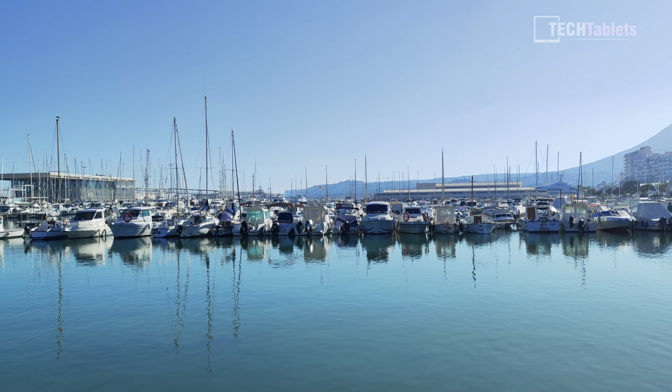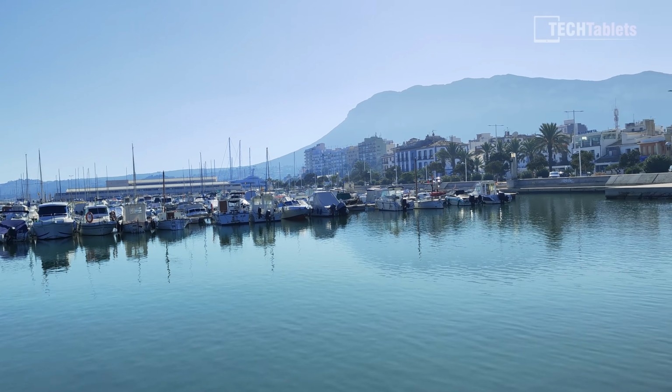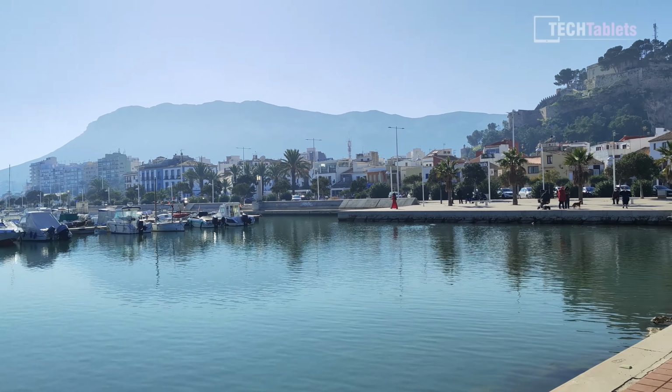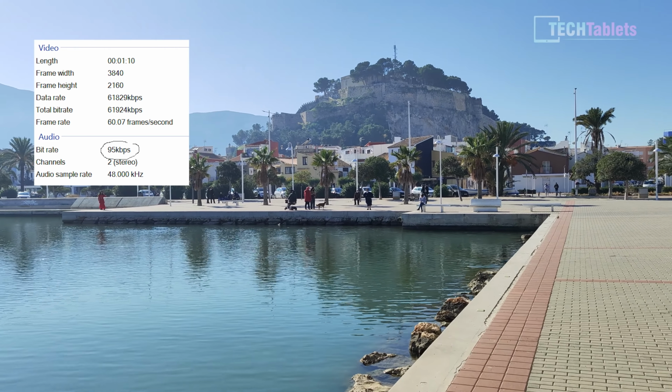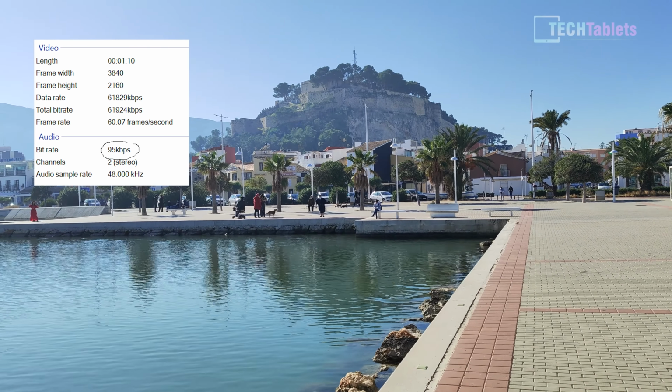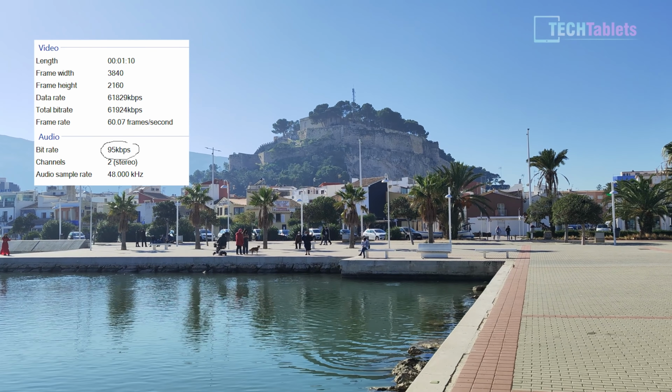Now the bitrate is still the same as 30 frames per second, and I've got to say it, they've gone backwards with the audio quality, because they are now using just the 96 kilobits per second yet again, and this is after a big firmware update, so I'm really disappointed about that.